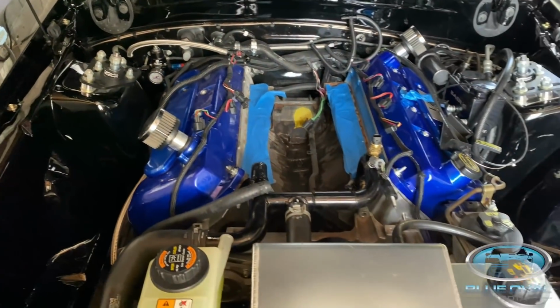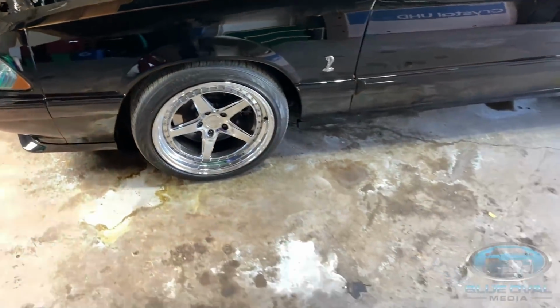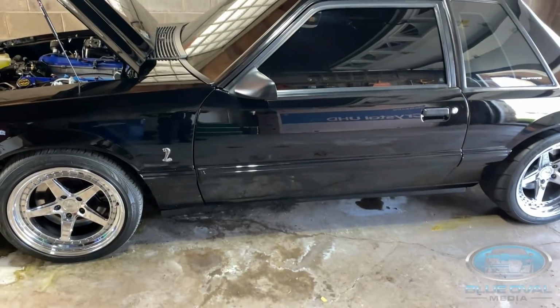So yeah, that's what's going on here with this ride. So hopefully I'll be up pretty soon. Won't take long at all.